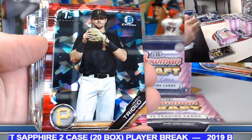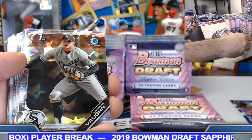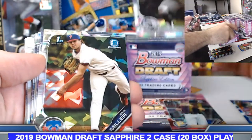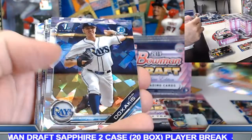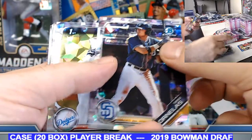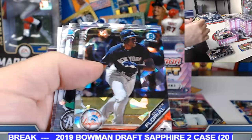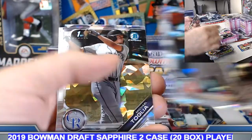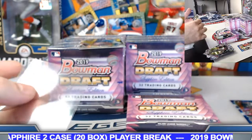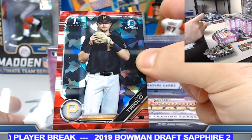Jared Triolo on this one. First Bowman red to 5. Congrats. 3 of 5. Another Andrew Vaughn. Took our third and last four boxes. Miller, Doxis, Libertor, Driscoll, Ornalis, Jimmy Lewis, Miller, Sigma, Floreal, Small, Varsho, Talia, Alec Manoa. All right, congrats to the Triolo spot. Nice, red sapphire.